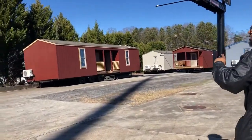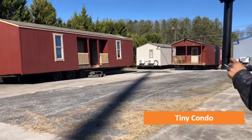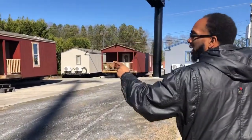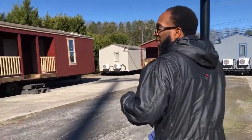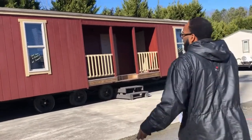I call this the cash cow because it's an investor's dream. We have a guy who's renting each side out for $800 a month apiece, and he's financing through us. He put $5,000 down, and he's paying $390 a month.